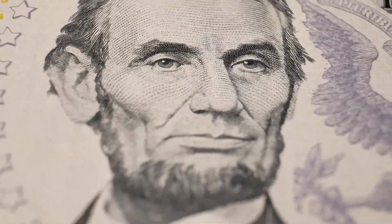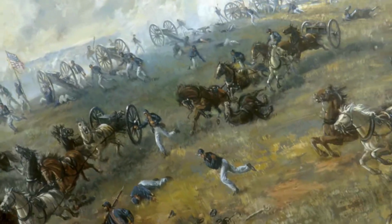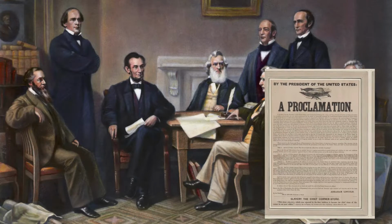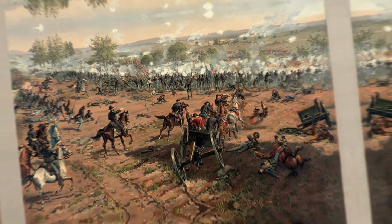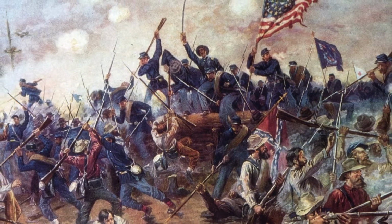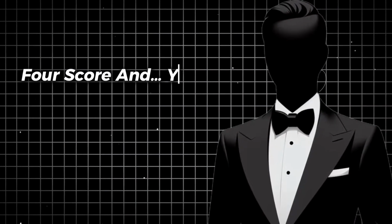President Abraham Lincoln, eager for a decisive victory, uses the battle as the momentum needed to issue the preliminary Emancipation Proclamation. Though not the smashing victory he wanted, it's enough to keep the Union's spirits high and deter European powers from supporting the Confederacy.